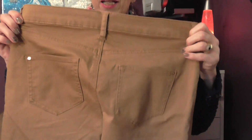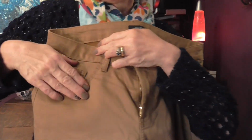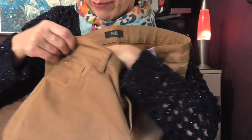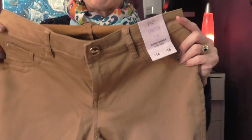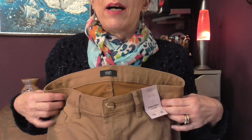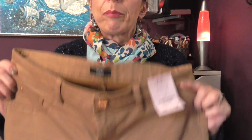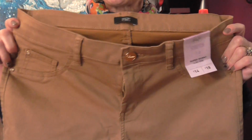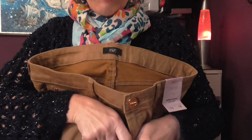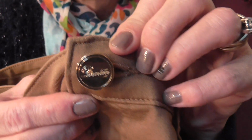So they have two back pockets on the back. On the front they have mock pockets. These aren't pockets, which I quite like, because if you have a pocket on the front, it adds a little bit of extra bulk where I don't need it, because I have a little bit of a tummy, because I had both my children big babies by cesarean, and my muscles didn't go back, so I have a little bit of a tummy, and that adds bulk to where I don't want it. So these are quite good. And they are zip fly with gold button.